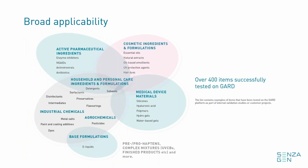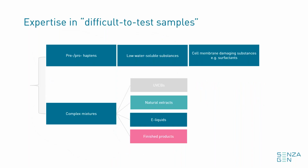Another popular topic when evaluating the performance of different in vitro assays is, of course, their applicability domain. This slide is showing the number of chemicals that we have tested thus far with respect to the different industrial applications. GARD has been used for testing several groups of traditionally difficult-to-test samples, such as pre-prohaptens, low water-soluble substances, surfactants, and various complex mixtures, such as UVCBs, natural extracts, e-liquids, and finished products.